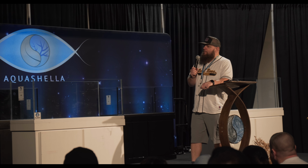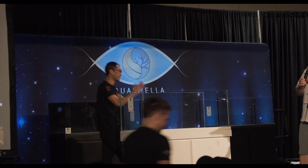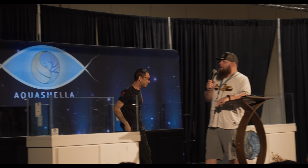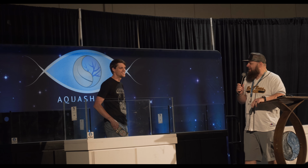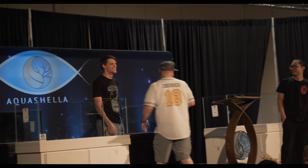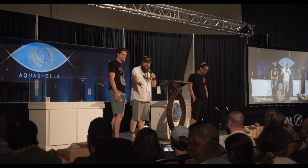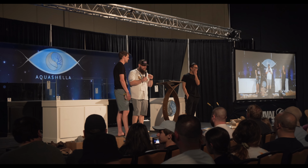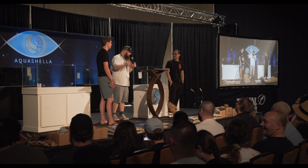Aquascaper extraordinaire, Hank! He takes it in a bottle or jar or you name it, he puts stuff in it. Tanner! So here's how we're gonna do it. We're gonna do it a little different. These guys are gonna rock, paper, scissors to see who chooses what side. Everything's pretty similar, but maybe there's a choice piece or two. After they choose, we're gonna put 20 minutes on the clock and then we're gonna go.